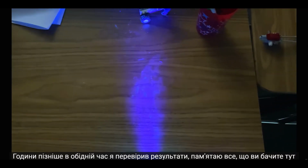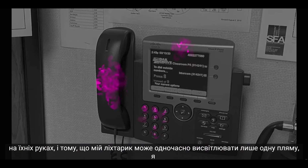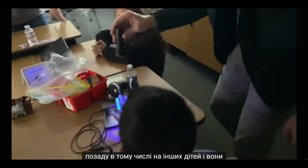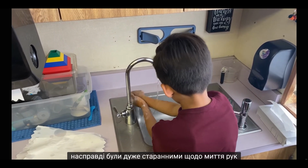Remember, everything you see here started with just the teacher and 1 student having a little of that powder on their hands. And because my flashlight can only illuminate 1 spot at a time, I used Photoshop to better visualize our observations of where germs were left behind, including on the other kids. Uh-oh, we're pretty hot over here. Oh, right here. And they were actually pretty diligent about washing their hands.